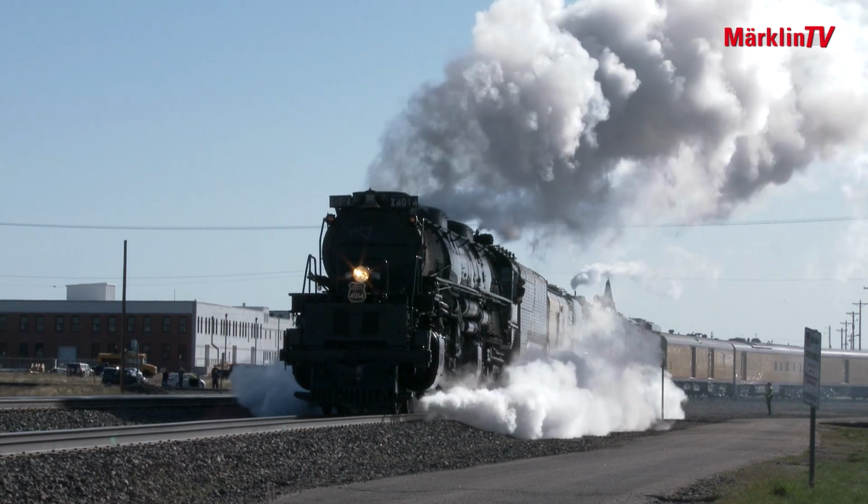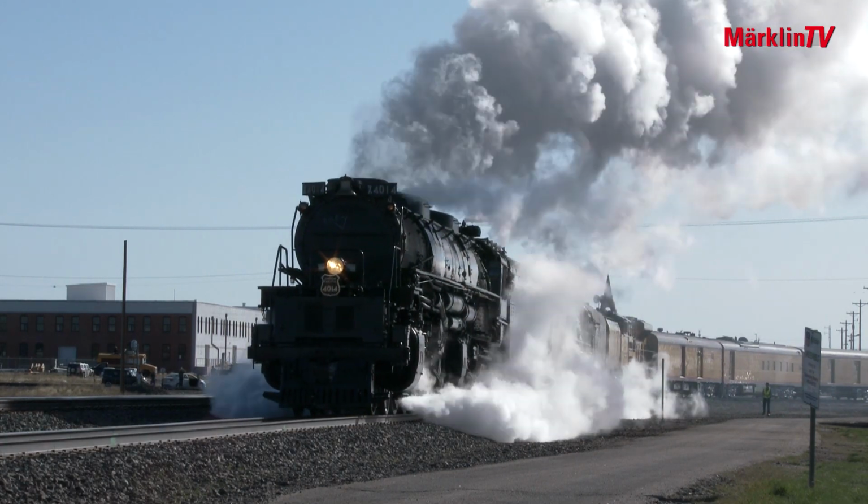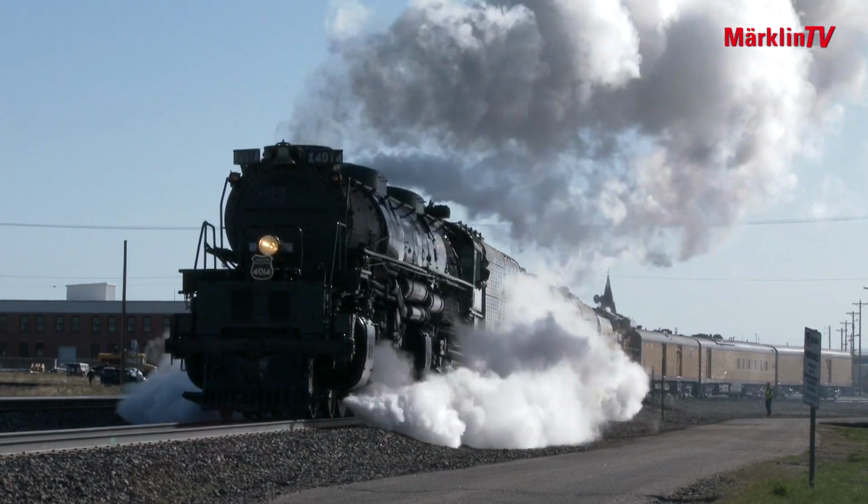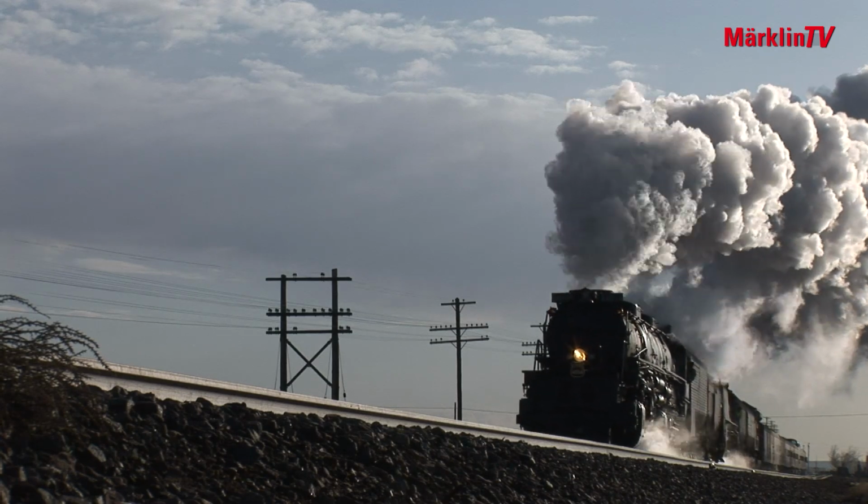A dream has come true. The Big Boy is back on the track. The Big Boy passed me and the ground shook. The steam felt like the engine's hot breath, and I came to realize how big and impressive this engine really is.